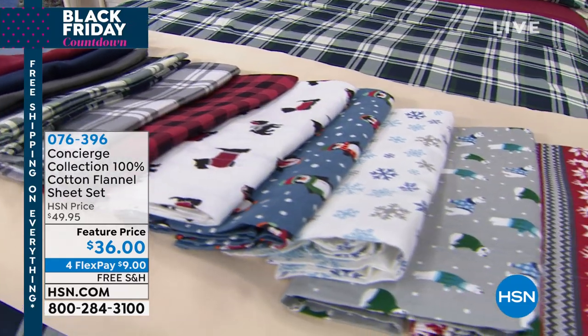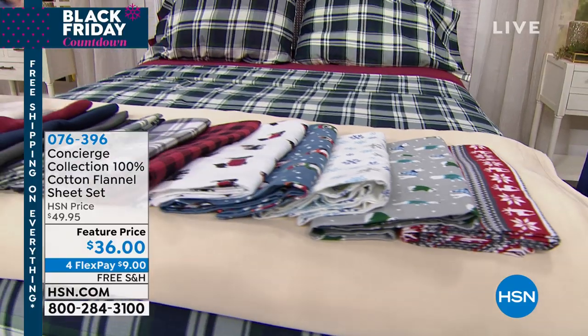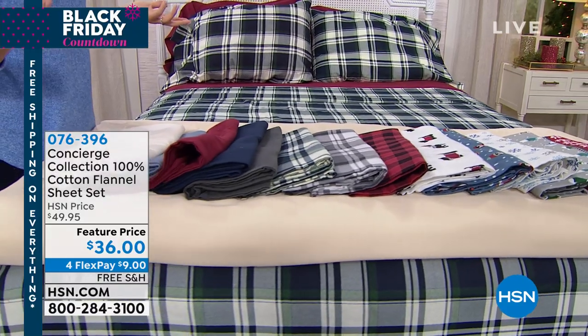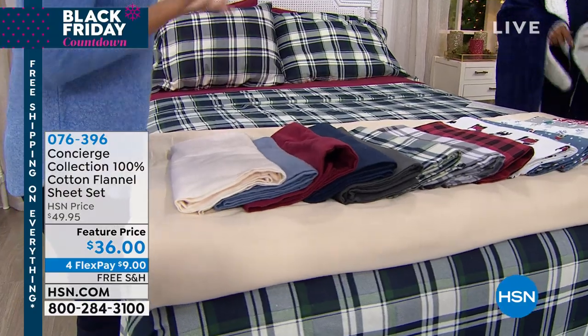What's fun about decorating a bed like this is that you could do a flat sheet in one design, a fitted sheet in another. You could layer your pillows. And this really makes the holidays and the wintertime special, but also it's practical.